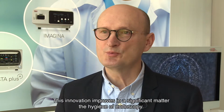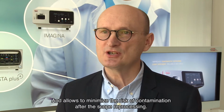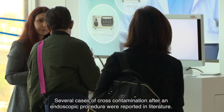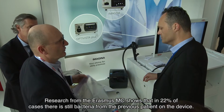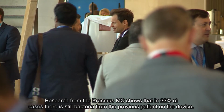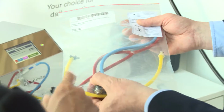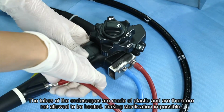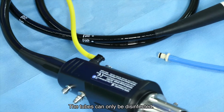This innovation significantly improves hygiene in endoscopy and allows to minimize the risk of contamination after the scope reprocessing. Several cases of cross-contamination after an endoscopic procedure were reported in literature. Research from the Erasmus MC shows that in 22% of cases there is still bacteria from the previous patient on the device. The tubes of the endoscopes are made of plastic and are therefore not allowed to be heated, making sterilization impossible. The tubes can only be disinfected.